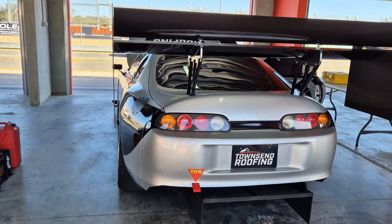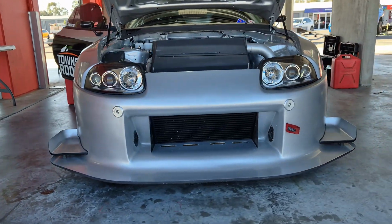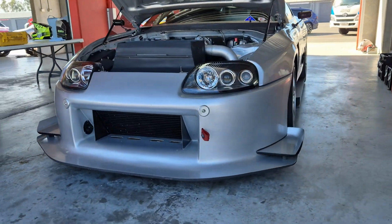Yeah, so it's got a giant wing on the back. It's got a different front bar. So the aero package is quite different to what I've run before. Bosch ABS is in the car. Yep. More weight out of it as well.